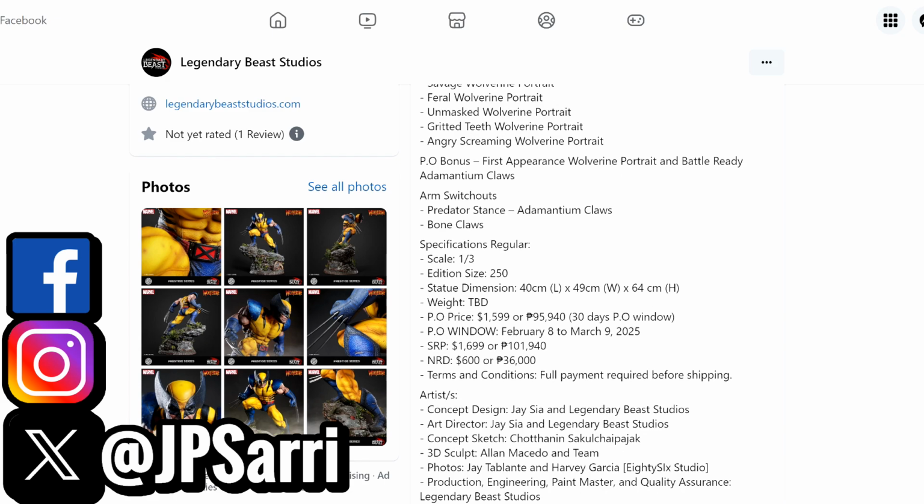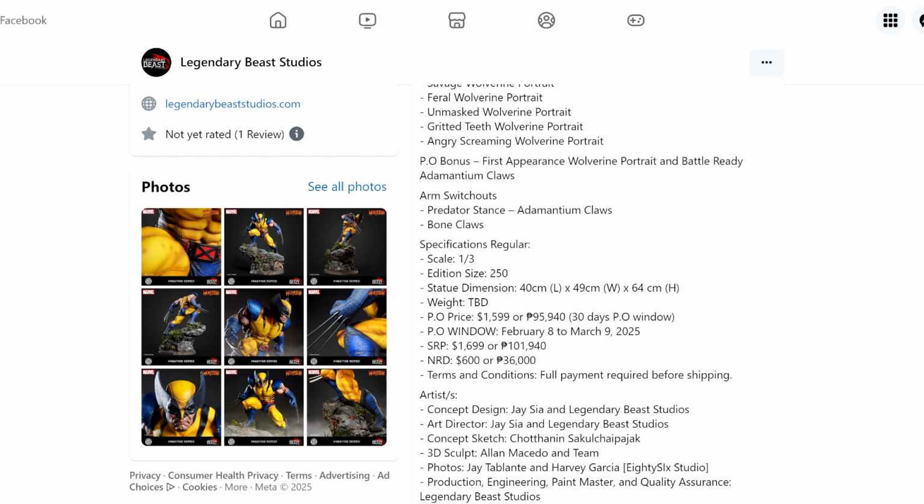If you pre-order now, there's a bonus. There's a window of time within 30 days. You can get the first appearance Wolverine portrait. Also, you get battle ready adamantium claws. So you get this if you pre-order within the next 30 days. Now, on the switch-outs for the arms, you get the Predator Stance adamantium claws. This is the regular arms. And you also get the bone claws.